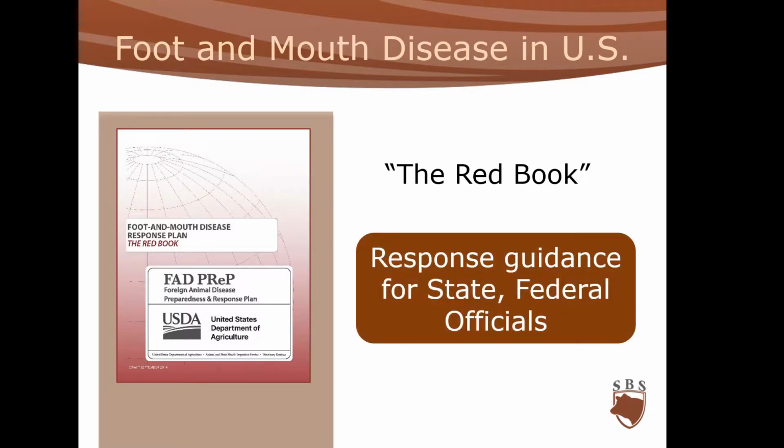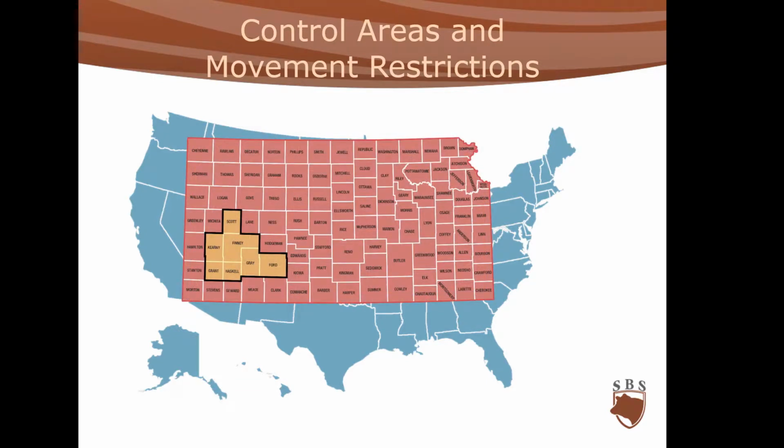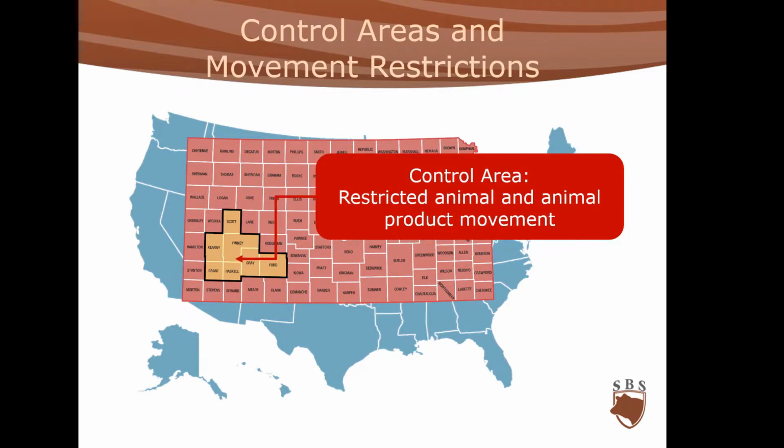The Red Book provides guidance on setting up control areas around infected premises, which are farms with livestock that test positive for FMD. The size of the FMD control area could be as small as a 6-mile radius from the infected premises for one farm, or very large, such as an entire region if several farms have positive animals. Movement controls will be put in place in the control area to limit FMD spread. This will include moving animals between premises and packing plants. How would that affect your business?